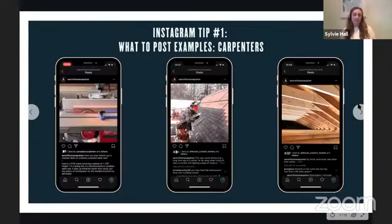So here are some great examples from carpenters on Instagram. This guy is called Aaron Thomas Aquinas, and he's a carpenter and posts some really visually aesthetic content. You might think, carpenter, what can they really post if they're building a house or putting stuff together that's going to be visually appealing and people want to follow.